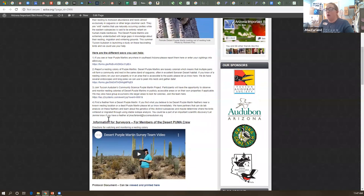And then there's also a need we have that anybody can help with, which is we are really looking for samples of feathers from desert purple martins. NAU, the university in Northern Arizona, is doing a lab study. They're doing multiple things: a toxicology study, looking for mercury loads or other pesticides perhaps, signs of which are in the feathers if the birds were around those pesticides. As well as an isotope study to try to figure out where the birds winter, as well as a genetic study. So it's very interesting science that is going to be done with these feathers.